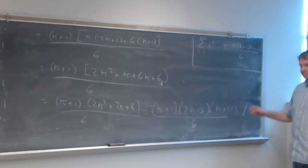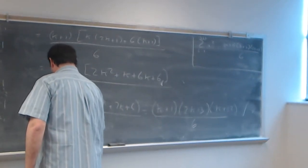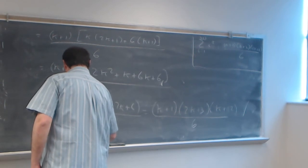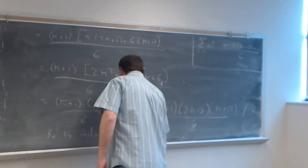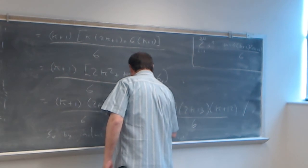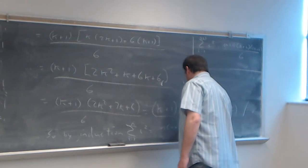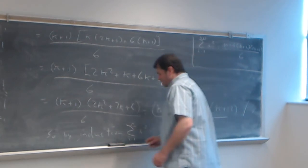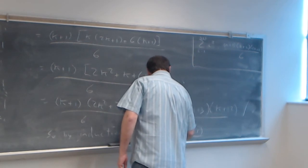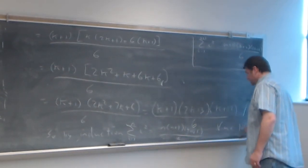So by induction, if you want to make a concluding statement, say: so by induction, the sum as i runs from 1 to n of i squared does equal n times n plus 1 times 2n plus 1 all over 6, for every natural number. Yeah, that's right.